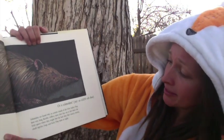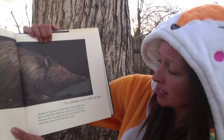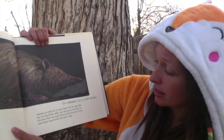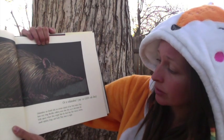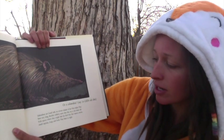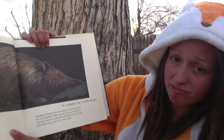Or a solenodon. Solenodons are found only on certain islands in the West Indies. They have very long, flexible, rubbery noses that they use to feel about the little spaces where they might find the food they like. Insects, worms, small reptiles, frogs, and birds. They hunt at night.